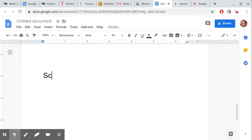The first one is skepticism. Sorry, I'm a terrible typist. Skepticism with a C. Because that's the way we used to write the word skepticism. You'll see it with a K, S-K-E-P, these days. But let's be old-fashioned.